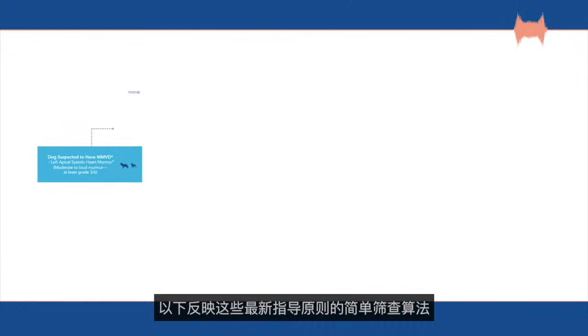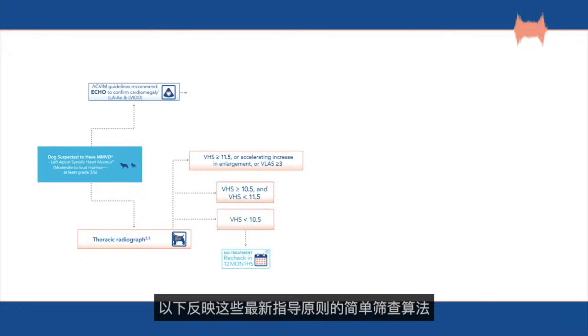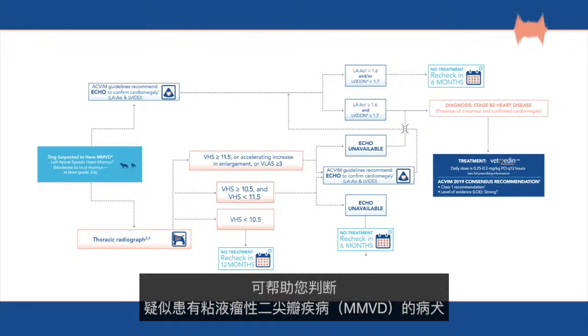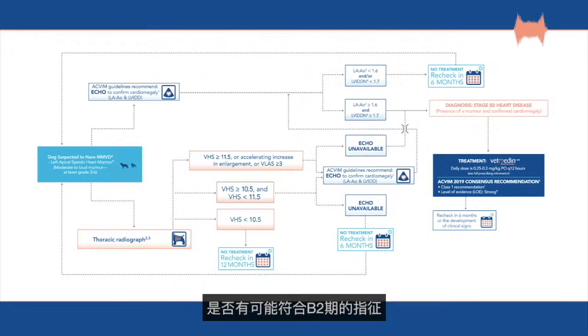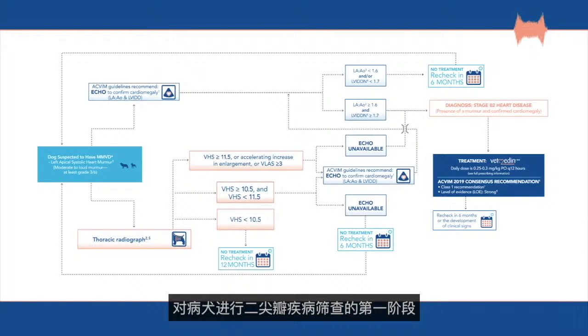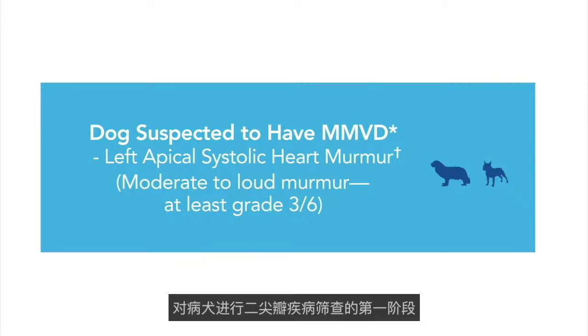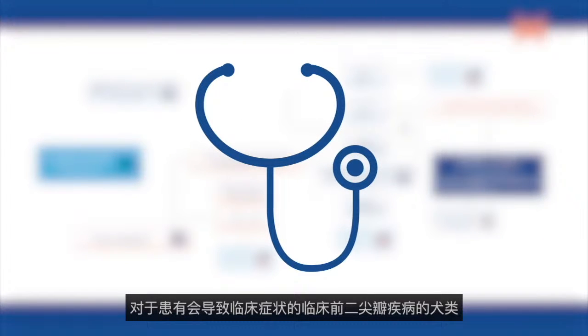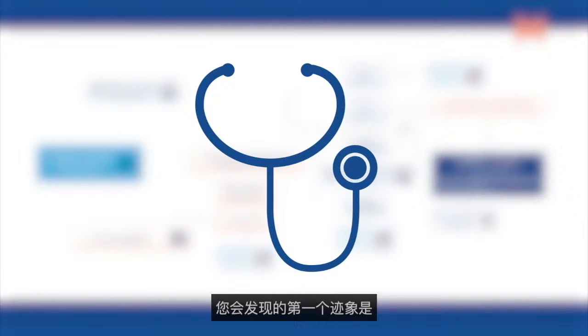The following simple screening algorithm, reflecting these updated guidelines, has been developed to assist you in determining whether dogs suspected to have myxomatous mitral valve disease, MMVD, are likely to meet the criteria for being at stage B2 and require further screening or treatment with Vetmedin. The first stage of screening patients with mitral valve disease is identifying breeds at risk for heart disease and auscultating the chests of these patients. The first sign that you will find in dogs who have clinically relevant preclinical mitral valve disease is a moderate to loud left apical systolic heart murmur.